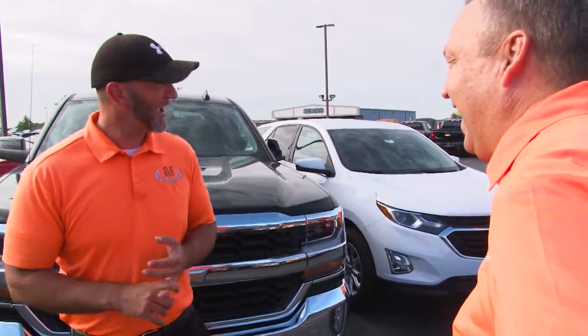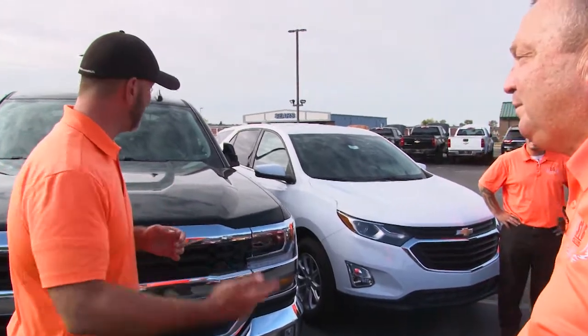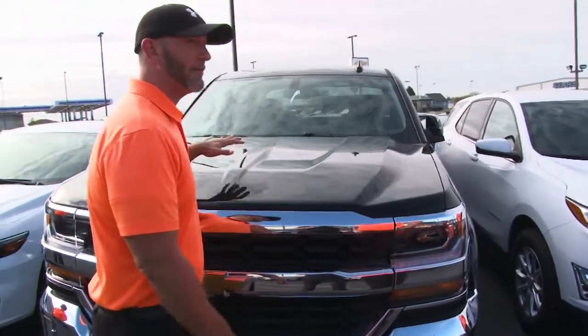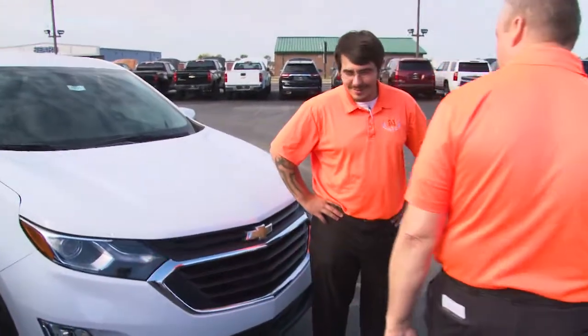I do. Yeah, so active fuel management actually means it's going to shut down four cylinders sometimes when you're driving it to actually preserve the fuel. Altogether though, the performance of the truck, you pull about 9,800 pounds with this 5.3 liter, so it's an awesome truck. Well, thanks a lot. Hey Corey, how about telling us about this Equinox? Why does it perform so well?